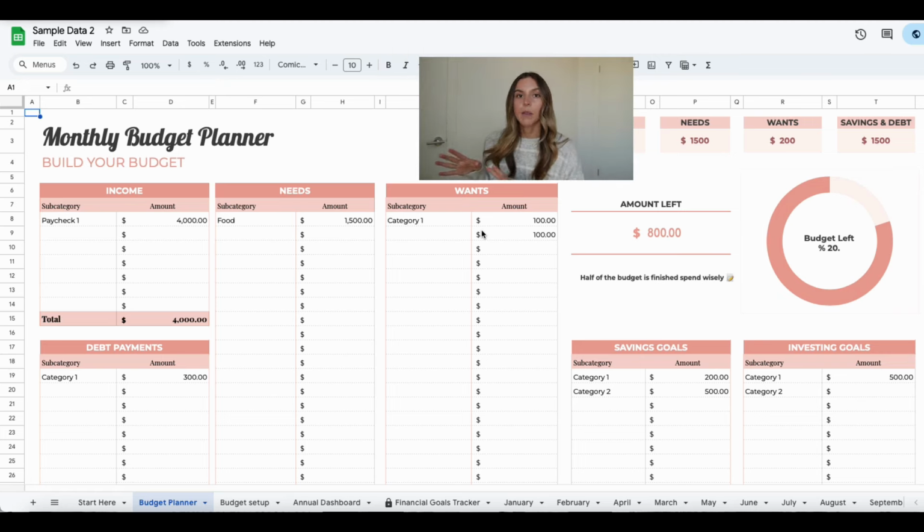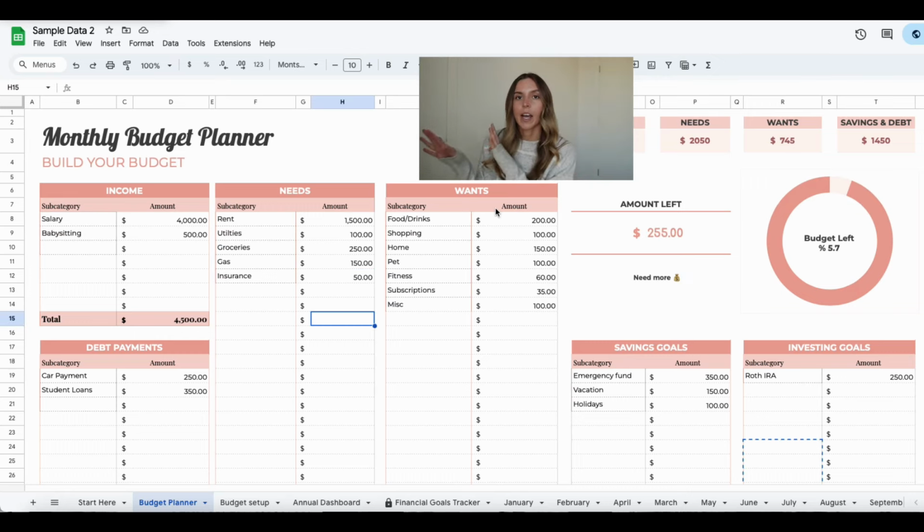in 2025. The monthly budget planner tab of the template is the spot where you can play around with the numbers and set up a budget that makes sense for you. And so I came in and I created a sample budget so that you can see exactly how this works. Essentially, you're going to come in here and just start listing what you earn and then about how much you want to spend in each category.